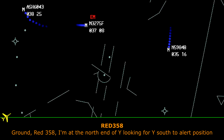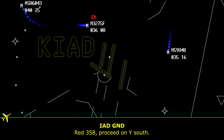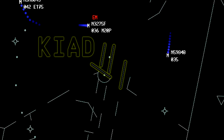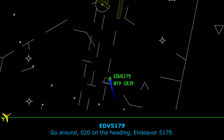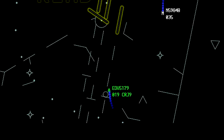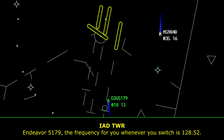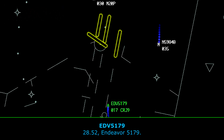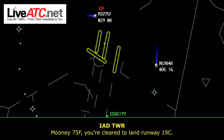Turner 358, I'm at the north end of Yankee, looking for Yankee South to alert position. Turner 358, proceed on Yankee South. Number 5179, go around, opposite direction traffic, turn right heading 020. Go around, 020 on the heading, and there, 5179. Whenever you do switch, the frequency for you is 128.52. 2852 in there, 5179, correct? 755 Charlie, you're clear to land runway 19 center.